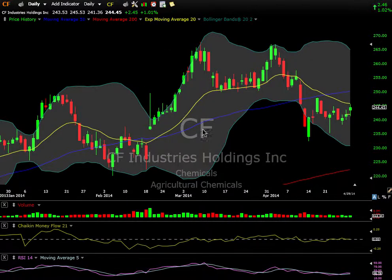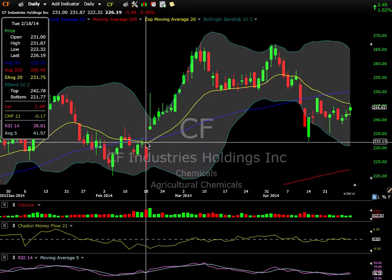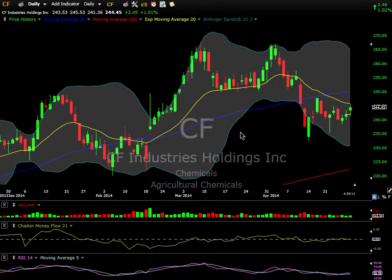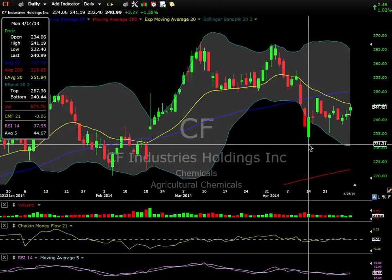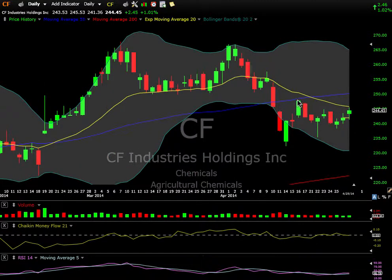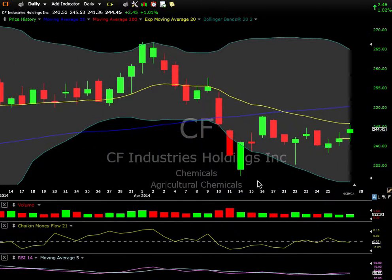CF had a nice little move off this bottom over here. It came down, filled this gap. Everybody knows I'm a big gap fan. Okay, so you get a big gap right here, and everybody knows that I love these things. So when they drop, they come down and fill these gaps. This one actually filled the gap, popped up to the 50-day moving average, retreated, and you had another candle here, but it's making higher lows.